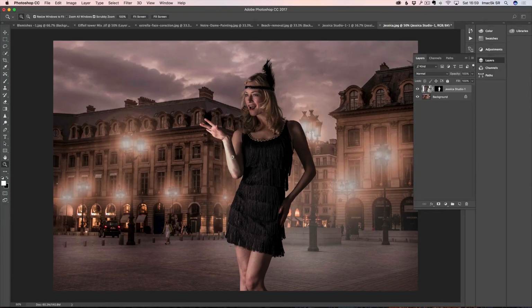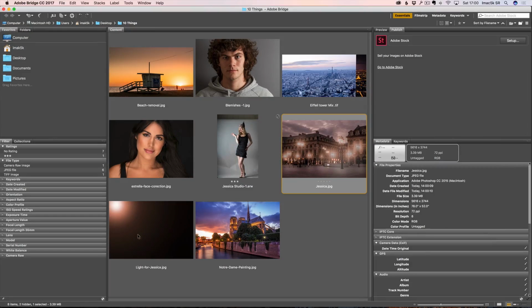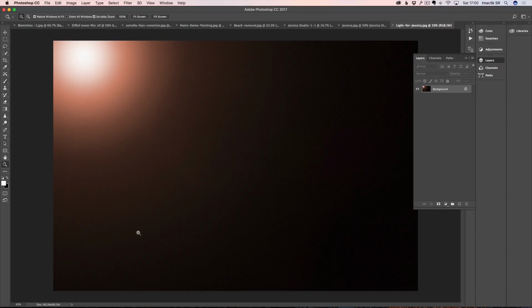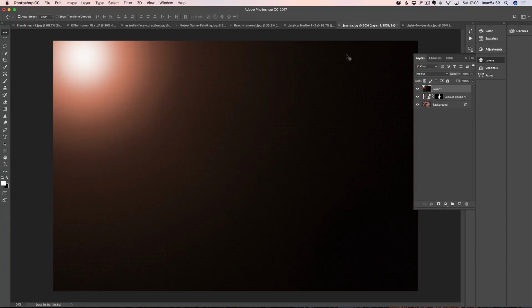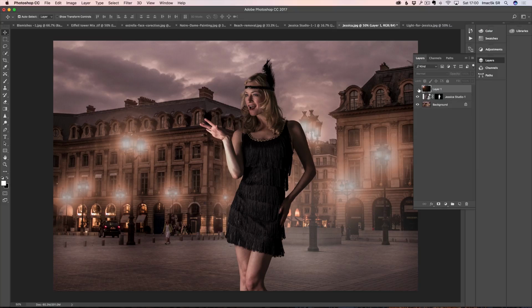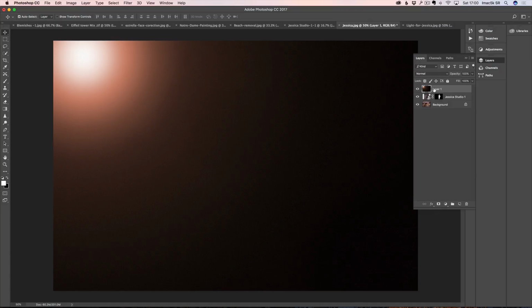And you see there's a little white here, so I want to add some light to make her feel more in the shot. So a little trick is I'm going to double click here on this light for Jessica. Okay, I'm going to take the move tool, drag and drop it here. All right, so now you see it's over this. Now, one really cool thing in Photoshop is blending modes, okay?